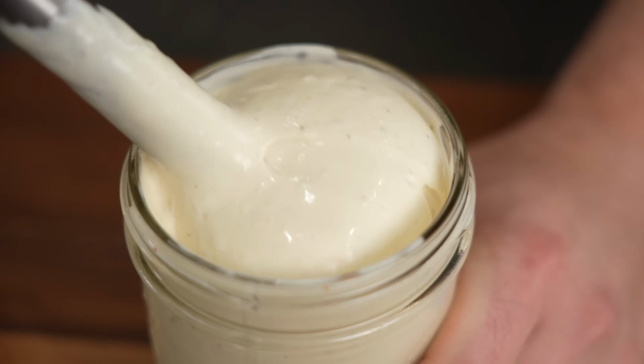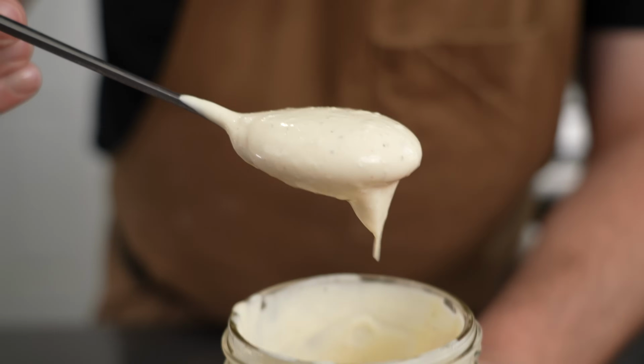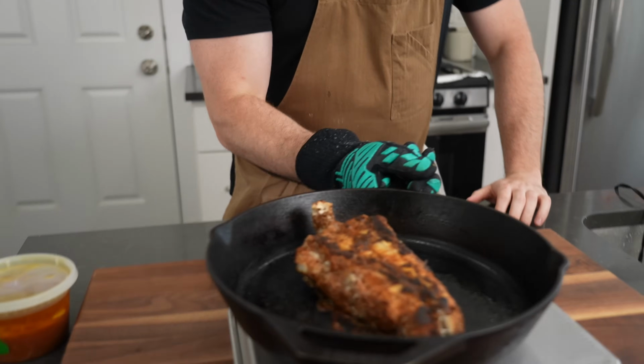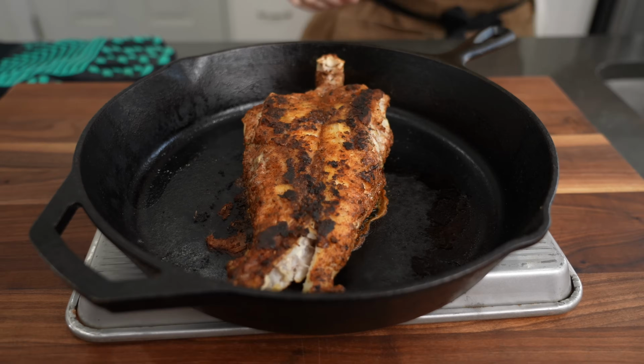All right, and there you have it. We have a nice little aioli for our fishy. Our fishy is donesy. Look at that, baby. Shrunk down quite a bit.